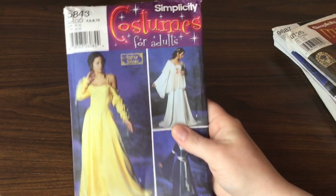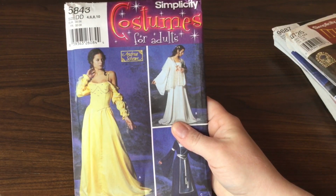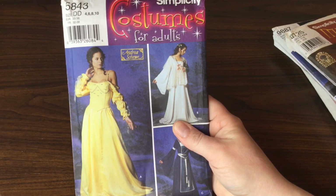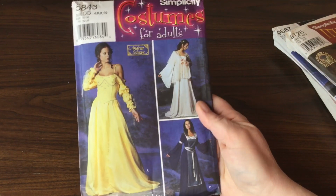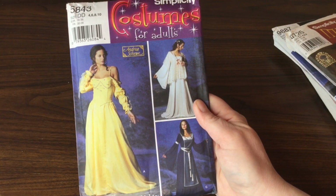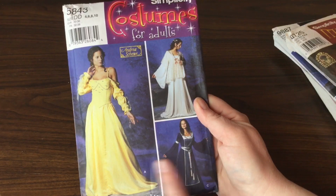Simplicity Costumes for Adults, Andrea Shue, 5843, size 4, 6, 8, and 10. And again, these are just gorgeous dresses, and more than likely, knowing me and my sisters, we were wowed by how these looked, but definitely very Renaissance fair.